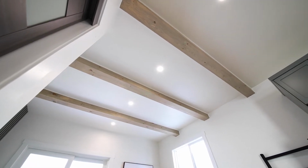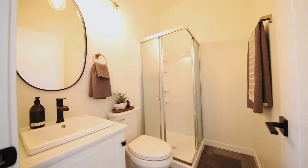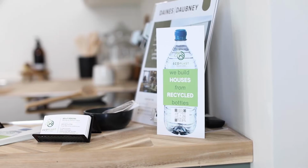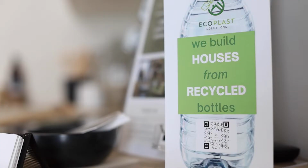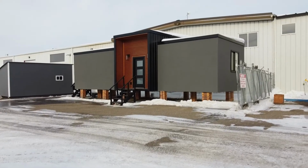Like, never would I have imagined that this beautiful home here is created with bottles. How many bottles, for instance, for this one? This one is just under 500 square feet. We call it a tiny home, kind of like a park model home. It's about 497 square feet, and it's made from about 350,000 recycled plastic water bottles.